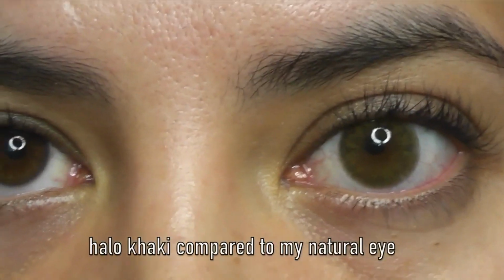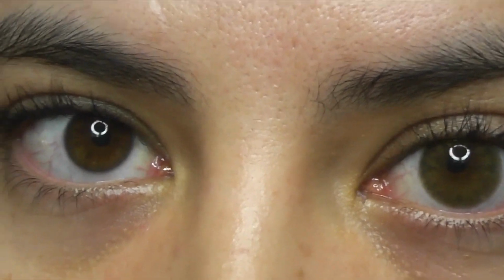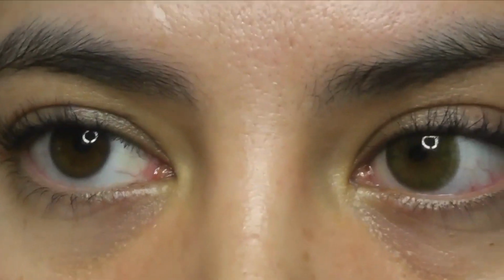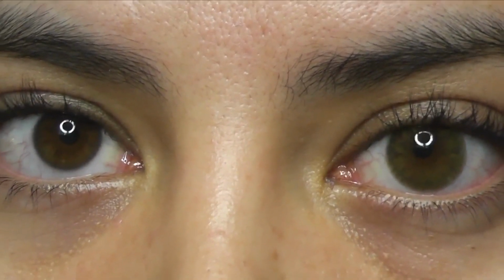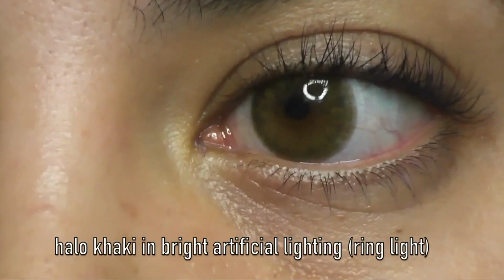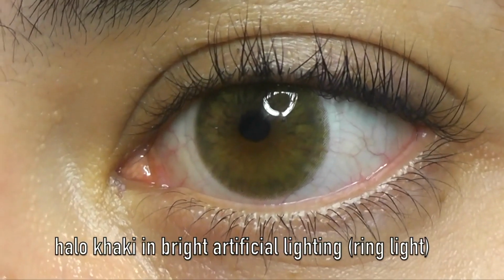There's gonna be some overlap between most realistic green and this because, you know, some green lenses appear hazel as well. So the first color is their Halo Khaki. This is such a beautiful earth-toned green. It's an army green. It's like more of a mid-tone green with a khaki undertone or a brown undertone. And they're so beautiful, these lenses. They're very popular on the COLORCL website. They're just a really natural earth tone green.